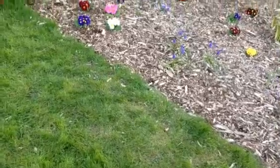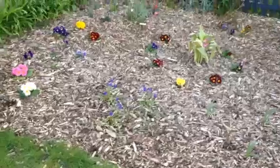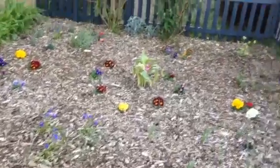Okay guys, so here's the promised garden walkabout. Here we are in the front garden. Everything's really starting to show nicely now.